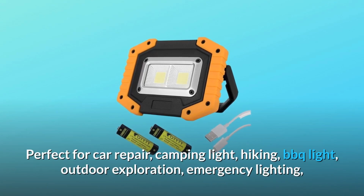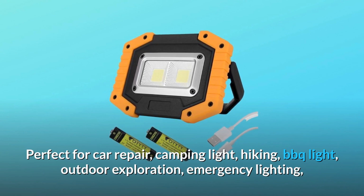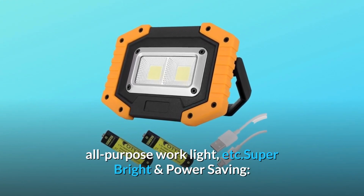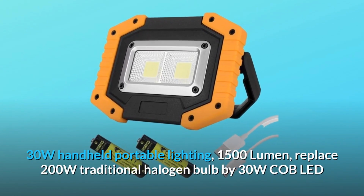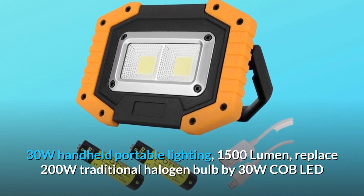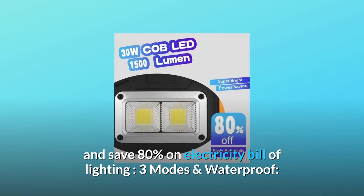Perfect for car repair, camping light, hiking, barbecue light, outdoor exploration, emergency lighting, all-purpose work light, etc. Super bright and power-saving. 30W handheld portable lighting, 1500 lumen. Replace 200W traditional halogen bulb by 30W COB LED and save 80% on electricity bill of lighting.